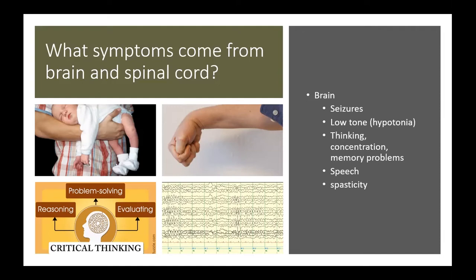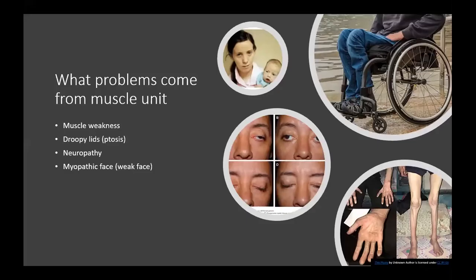And then also we have to remember that our brains are important for higher cognitive functioning. So reasoning, problem solving, evaluating, critical thinking, math skills, everything we need to be successful in school and later in life. There are several things that can affect that, and one of those that I'm going to talk about is seizures. I'll be talking about that after subsequent slides.